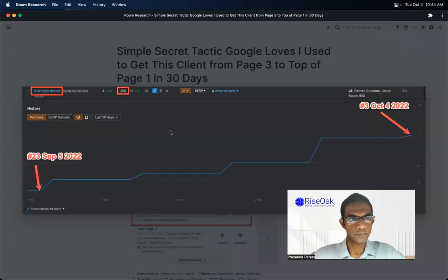What happened was, on September 23rd, for IT Services Denver, which is a very important keyword for this particular MSP client with about 350 searches a month, they were at number 23. Based on this tactic, by October 3rd or 4th, within 30 days, this client went to number 3. In fact, it has since gone up to number 2.